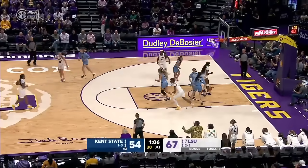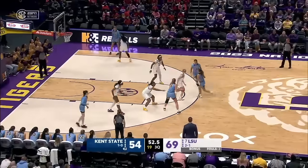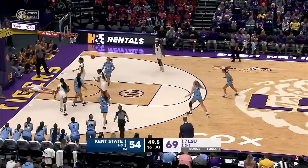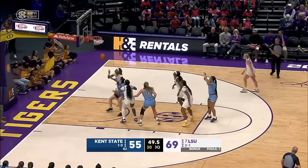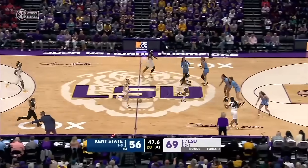A deep deuce up and in on cue. It's Mikaylah Williams. Van Lith is going to be charged for the block. And both free throws are good by Thomas.